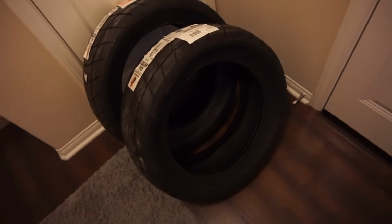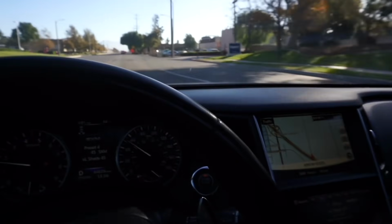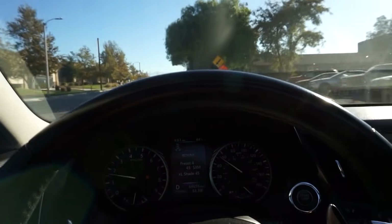It's about as good as I'm gonna get without changing the size of my rim to like a 15, which I don't want to do because I don't want to lose my BBK in the rear. So mission accomplished. I was able to fit two of the rims in the trunk still. On my way to Best Tire, dog.